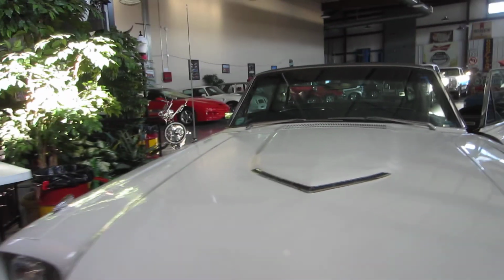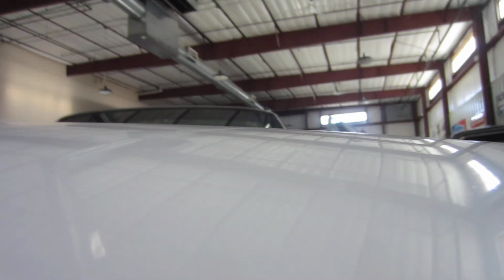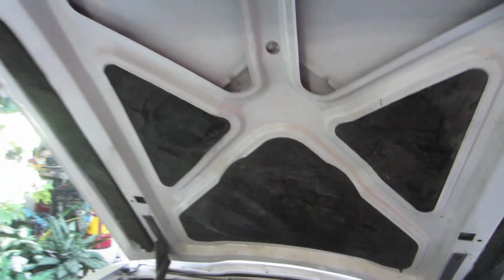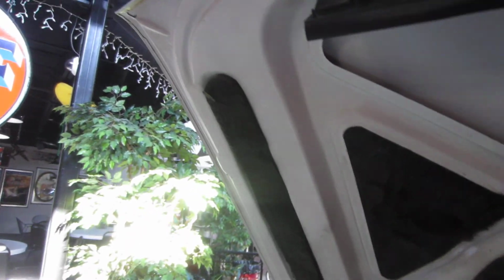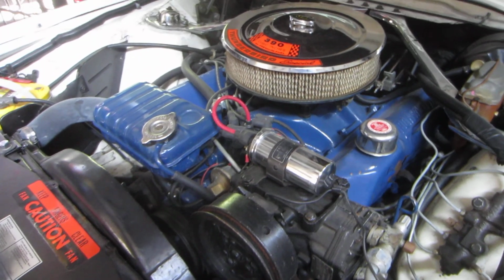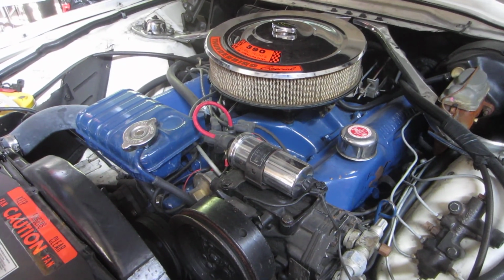Hang on, I'm going to shake this camera around. We're going to pop this hood open. Not like I don't shake the camera around anyway. Underneath here, this is stellar. It does have all the correct hood insulation, the right pads. We get in here, this is a 390 Thunderbird Special, so that was a 390 FE.